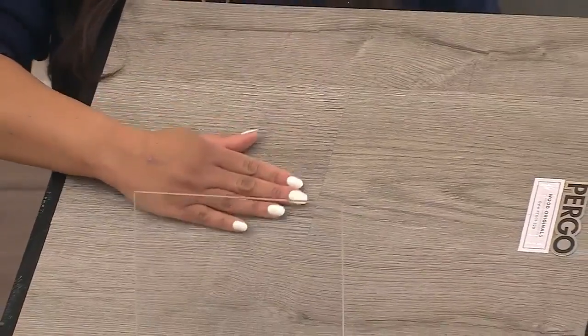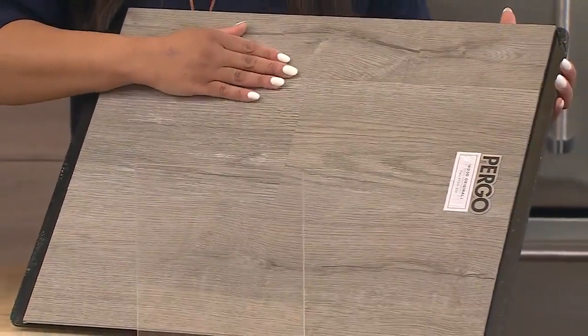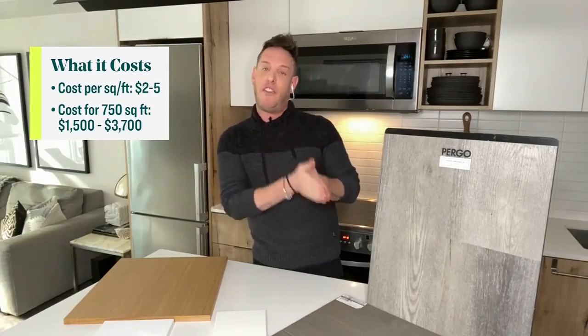And what I love about vinyl is this is one-stop shop. You can run this throughout your entire house. For vinyl, you're looking at anywhere between $2 to $5 a square foot. For that same 750 square foot condo, you're looking anywhere between $1,500 to $3,700. See, those are the numbers I like to hear.